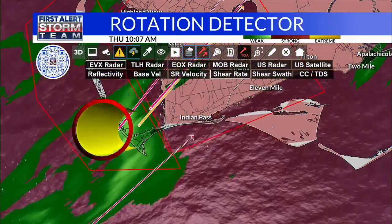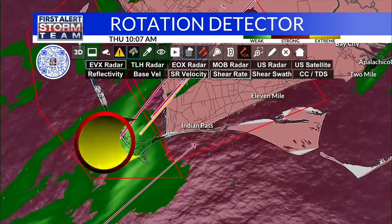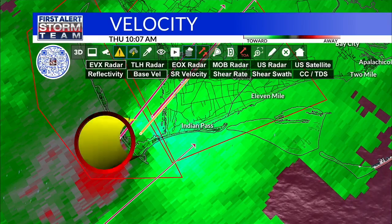So we're taking a look at the shear rate. That's going to be the winds that are horizontal that could help the spin up, that help the updraft, and the overall energy within this. And, you know, the shear is there. So this isn't looking like it's going to weaken within the next few minutes.